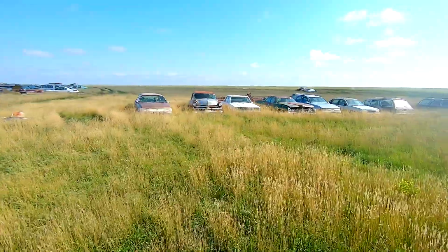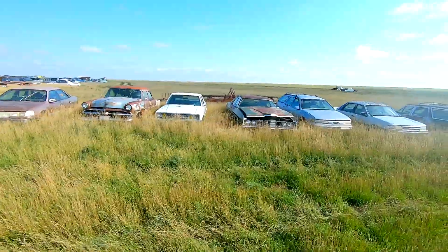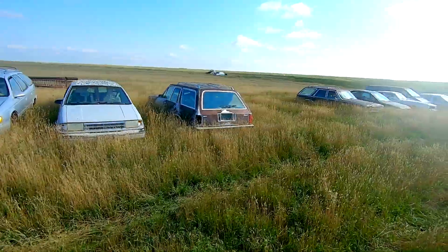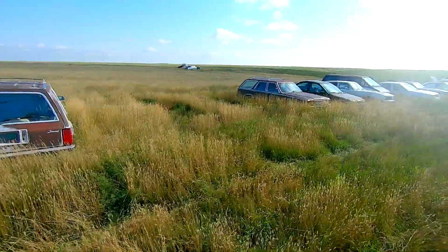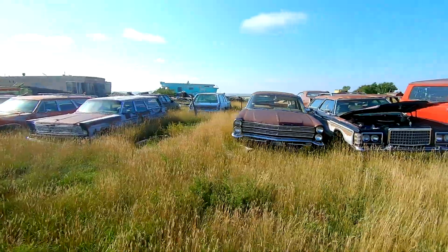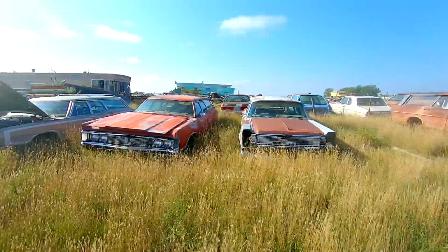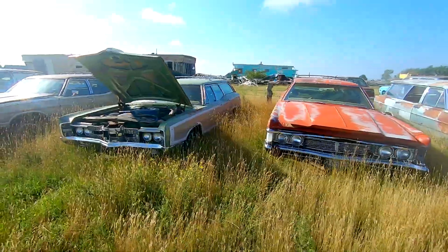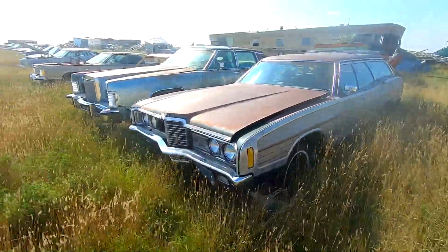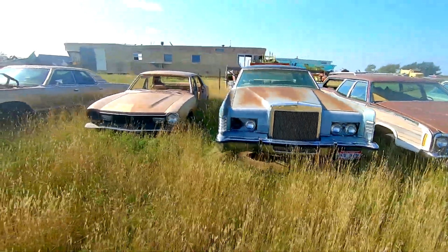All right, guys, so I said Wagon Row. There are a lot of sedans here too. This goes on for quite a ways. So I'm just gonna pan back and forth. This guy was a Ford guy though, for sure. He has a lot of Ford stuff. You know, there is some GM mixed in, but a majority of it is Ford. A lot of country sedan wagons. A lot of them are fairly complete. It's a big Lincoln. They're pretty cool cars.